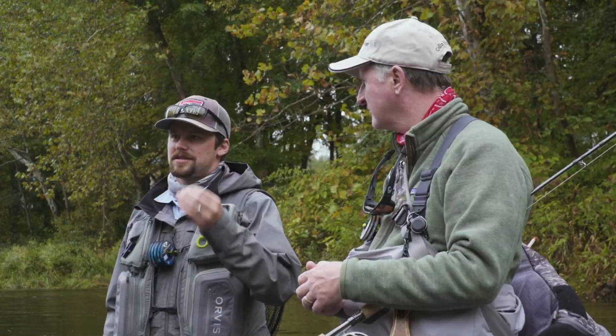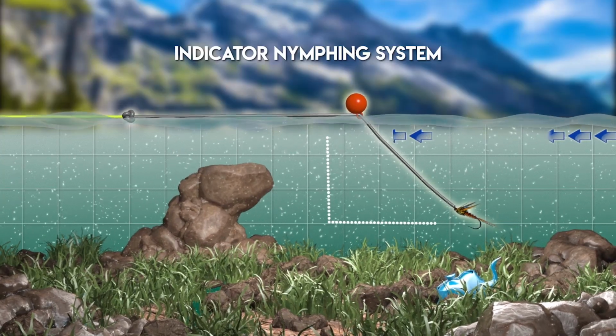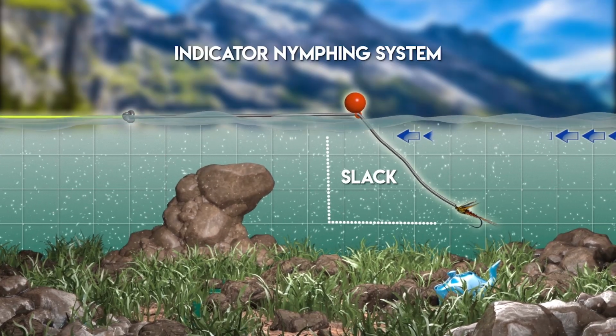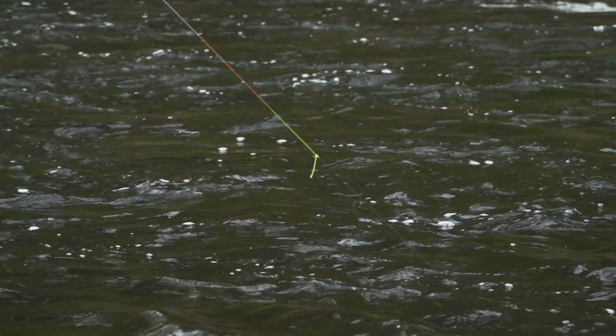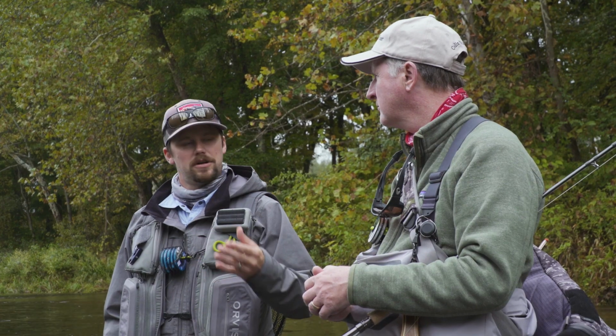to get some food. This technique also allows us to stay in relatively close contact with our flies, unlike a suspension device or an indicator where we're actually creating some slack in between the indicator and the flies below, as well as slack in between our rod and our indicator. We're running just under tension right now with this rig, and that allows us to instantly register what's going on with our flies down below. So if fish are a little more finicky and they touch the fly, we're going to know about it through the sighter.